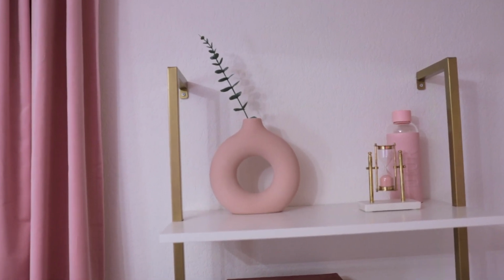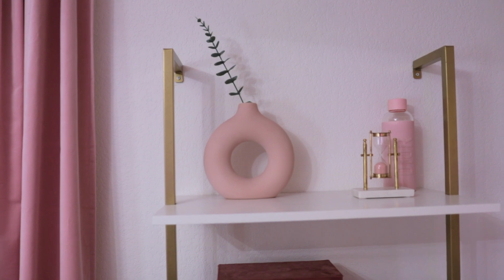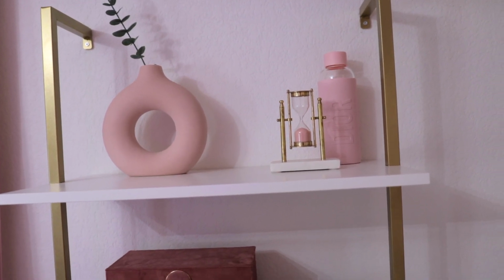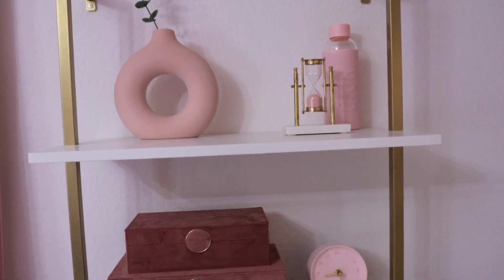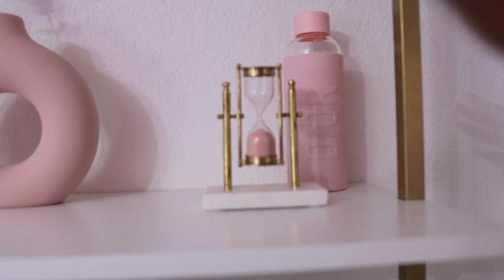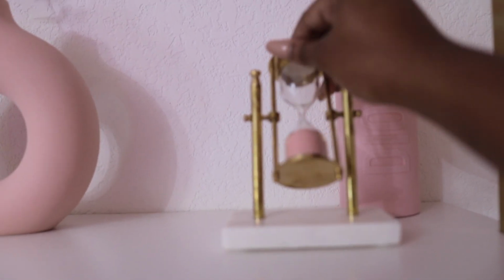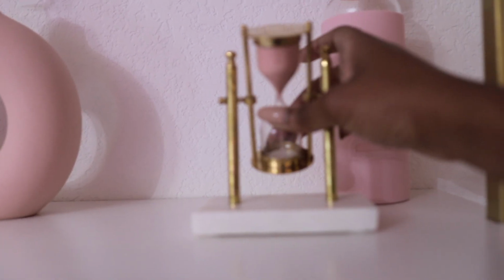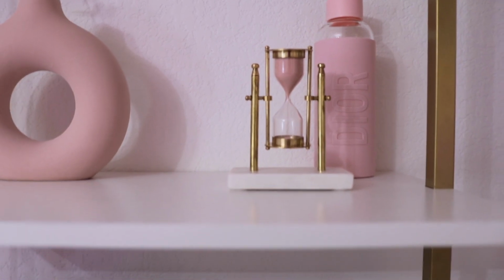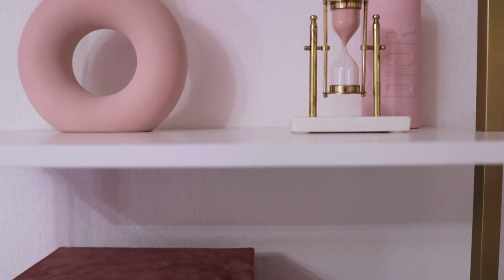On the very top of the shelf, I have this pink ceramic vase from H&M with a faux eucalyptus plant inside. I also have my Christian Dior pink water bottle, which I unboxed on the channel. And then I have this very cute hourglass that I found from Walmart. I just love the size and how the sand is pink and it goes perfect with the theme of the shelf and the room.